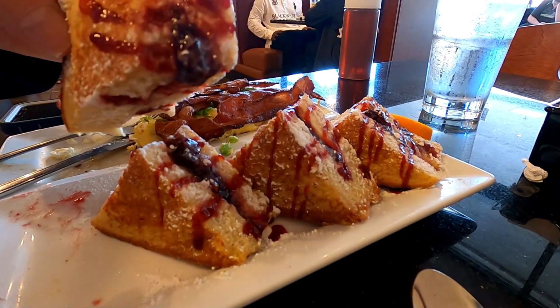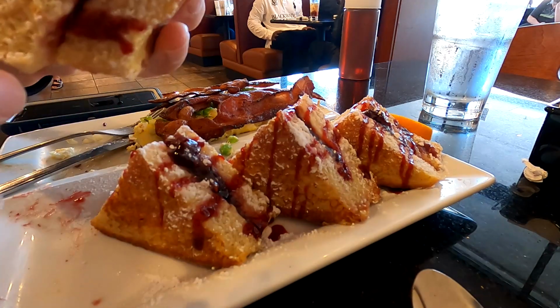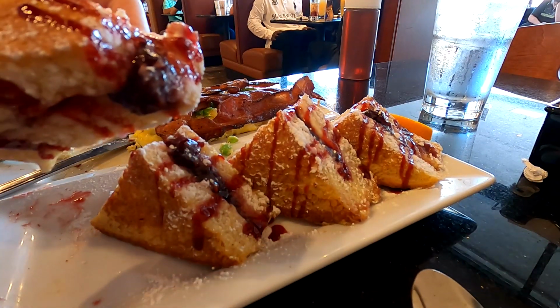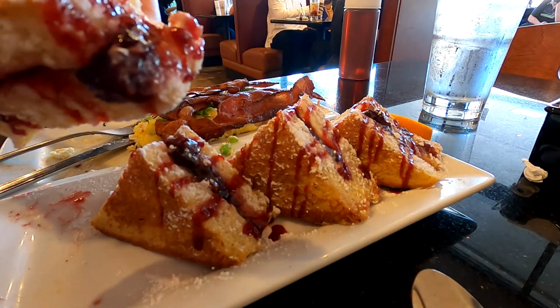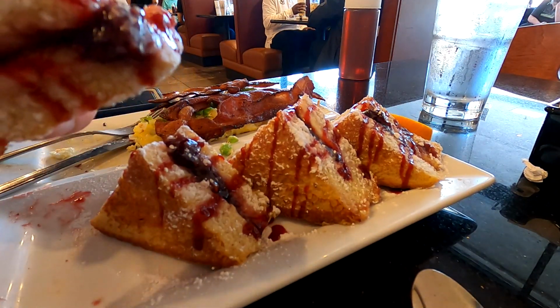And look at that raspberry sauce in there. Again, a good amount of flavor, but it probably could use even more sauce, I feel like. But I like the raspberry stuff. I like the concept. I like that kind of flavor. Raspberry is definitely one of my favorite fruits here too.